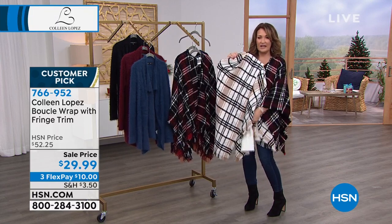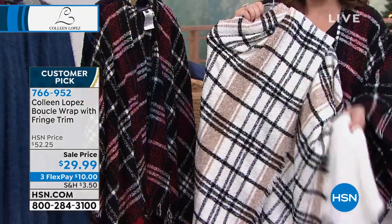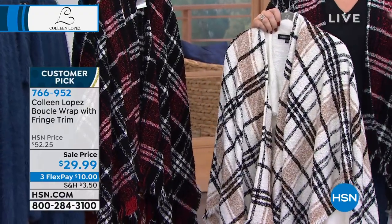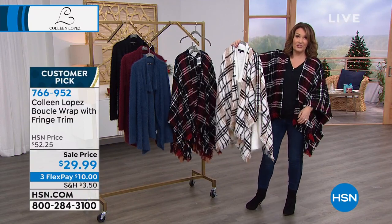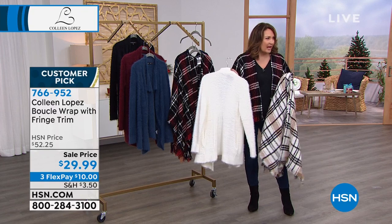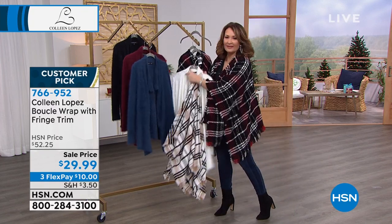So think of it as a beautiful topper to wear over something else, over a coat, over a sweater, or for me, I have it over a t-shirt. So depending on what you're doing and what you're wearing, you will find it's really versatile. That's the key to this. And don't you love the boucle, the hand feel to this? It's great, isn't it? It's like a comfy, cozy kind of feeling.